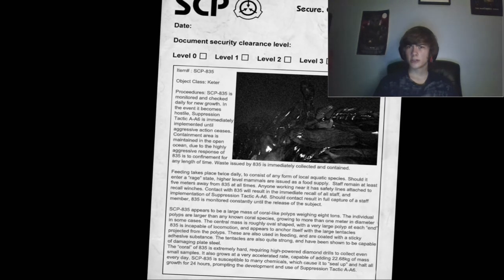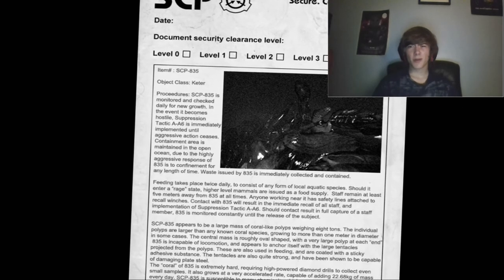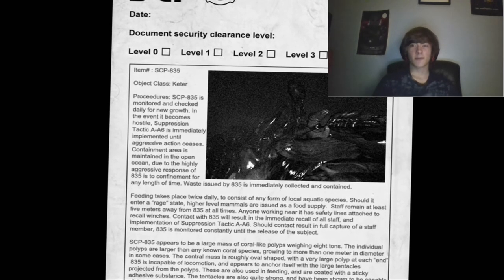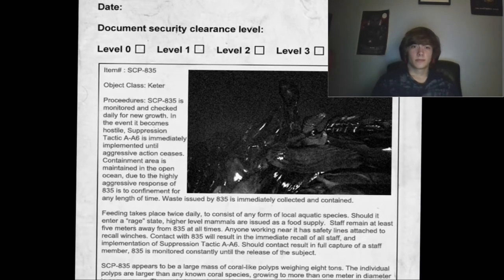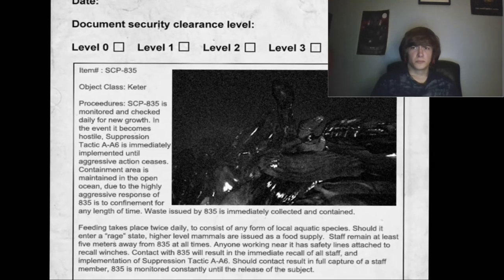SCP-835 appears to be a large mass of coral-like polyps weighing 8 tons. The individual polyps are larger than any known coral species, growing more than 1 meter in diameter in some cases. The central mass is roughly oval-shaped with a very large polyp in each end. 835 is incapable of locomotion, and appears to anchor itself with the large tentacles projected from the polyps.